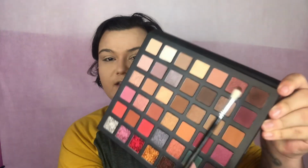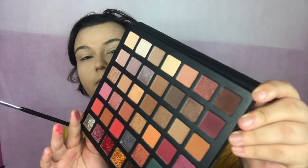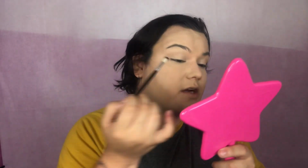Now, there is quite a bit of kick up in the pan. I don't know if you guys can see that, but I'll tap into it. There is a little bit of kick up, which doesn't break the deal for me. I don't mind kick up. It doesn't bother me too much. I don't know about you guys, but I thought I'd let you guys know that there is a little bit of kick up inside of it. So, let's start with this brown shade.